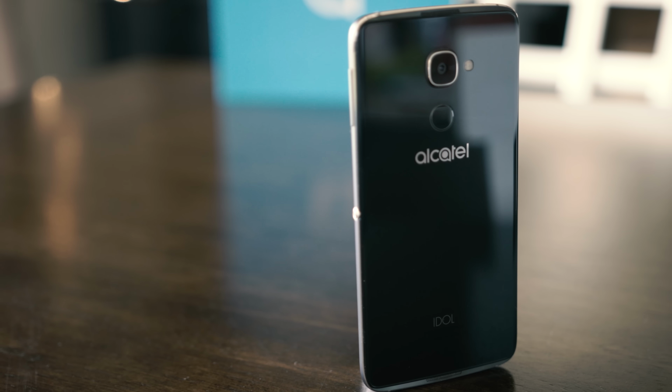I am so impressed with the front-facing speakers on this smartphone. Let's go ahead and take a listen.